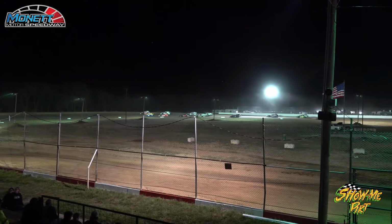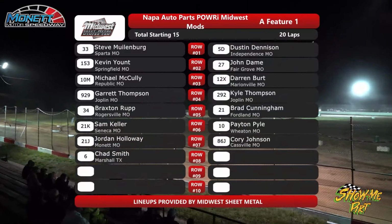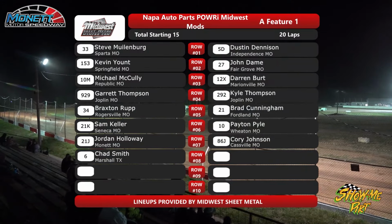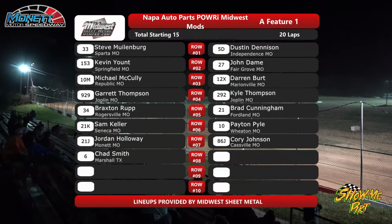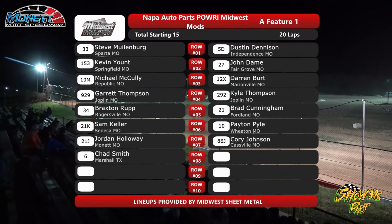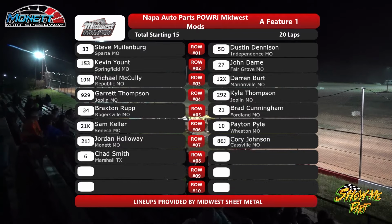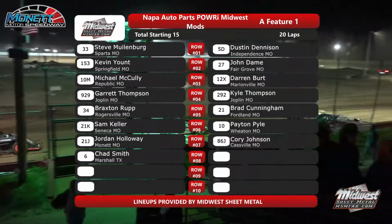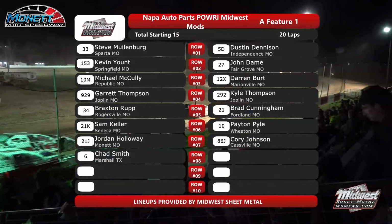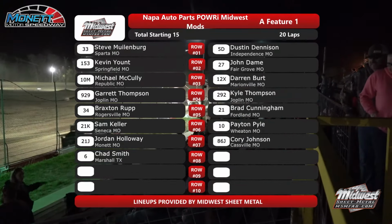Starting on the pole here for your Napa Auto Parts Power Ride Midwest Modified, it's going to be number 33 of Steve Muhlenberg. On his outside, it's going to be Dustin Dennison out of Independence, Missouri, in the number 5D. Inside row, number 2 is going to be Kevin Yount in that 153. He was faster in hot laps. Let's see what he can do here. John Dame's going to be on his outside, number 27. Inside row, number 3 is going to be Michael McCauley in the 10M. On his outside, the 12X of Darren Bird.